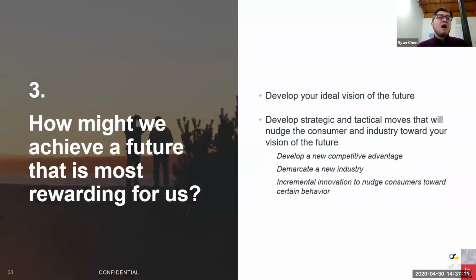Last question. How might we achieve a future that is the most rewarding for us? Assuming that you develop the 4 scenarios of the future, and each future will have different impacts and opportunities. Potentially, one of the scenarios is more ideal for you. So how can we make that happen? Here are the steps. First, you need to develop your ideal vision of the future. That future taps on your expertise, your competitive advantages. And that future potentially may even be outside the 4 scenarios of the future.